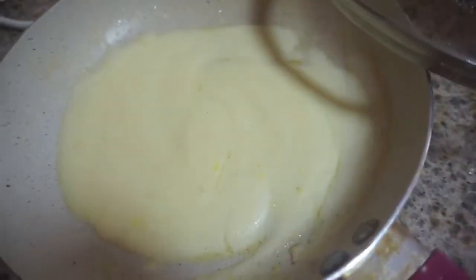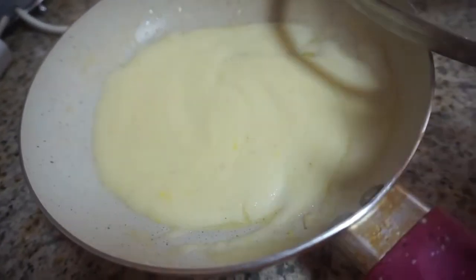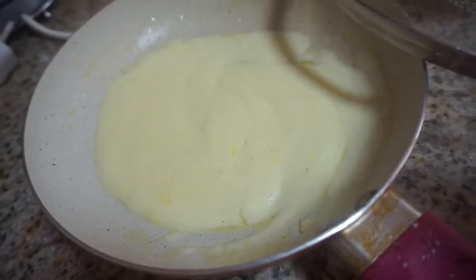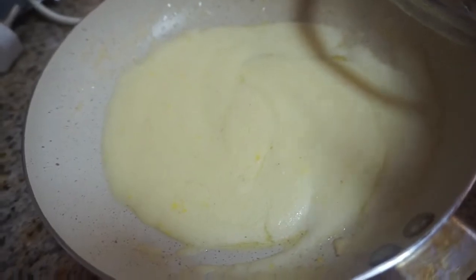Cook some sauce for our salmon. So this is a combination of butter, garlic powder, and some all-purpose cream, milk, and then seasoned with salt and pepper and some lemon zest.